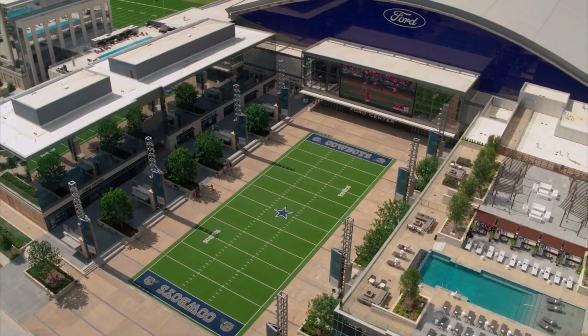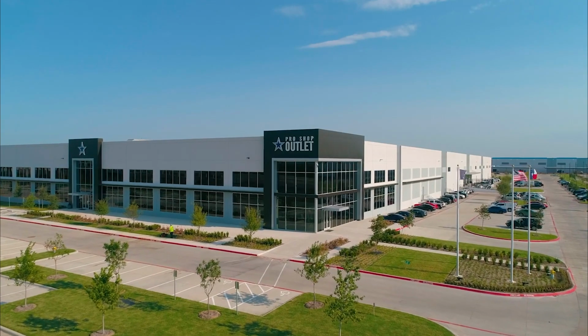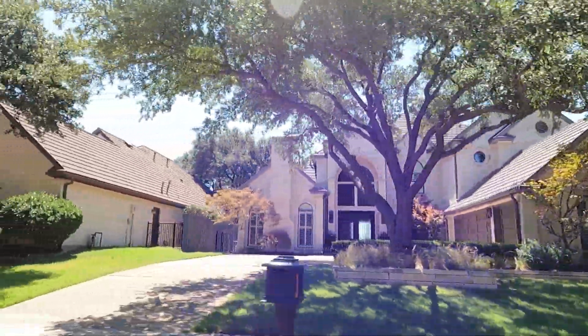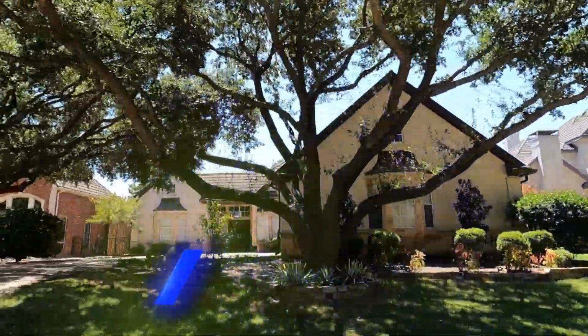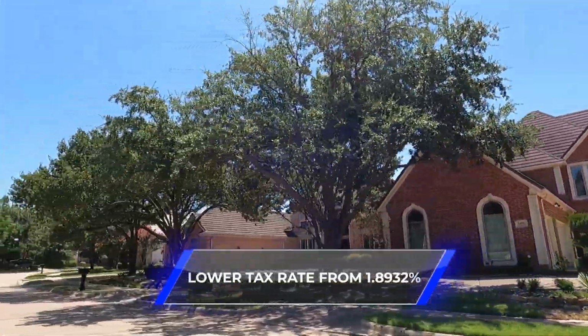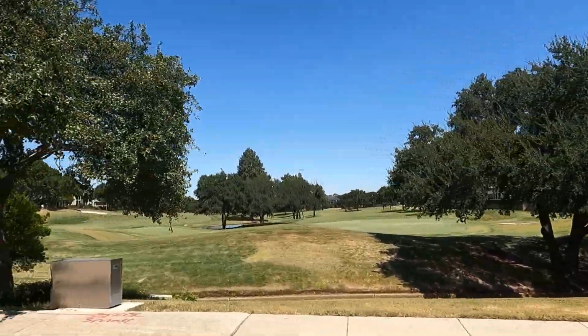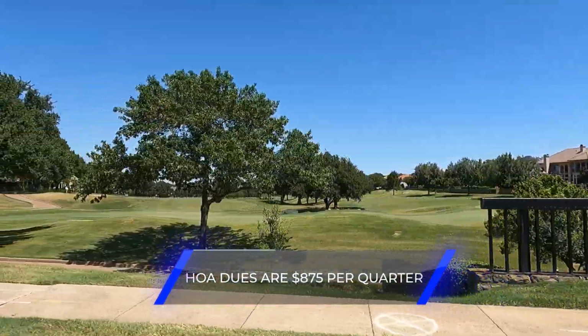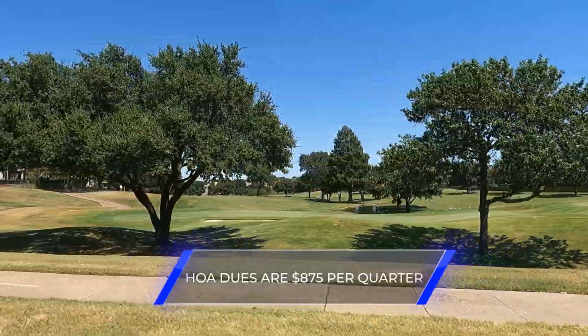Before we start on our home tour, here are some things you will need to know. Stonebriar offers a lower tax rate compared to some of the newer developments, at 1.8932%, which also means more savings for you. You also have HOA dues to access all those fantastic amenities we mentioned earlier. These dues are $875 per quarter.